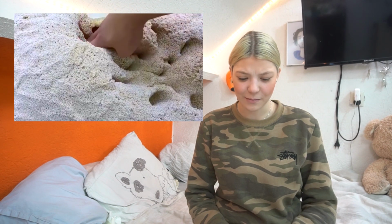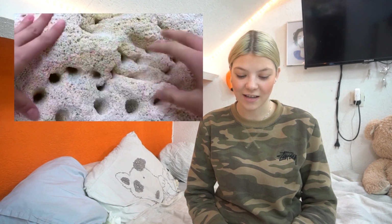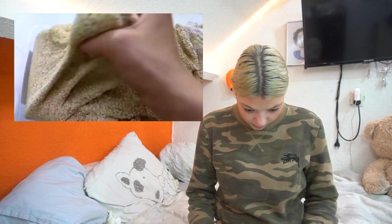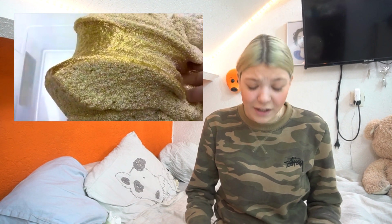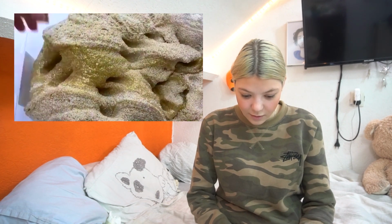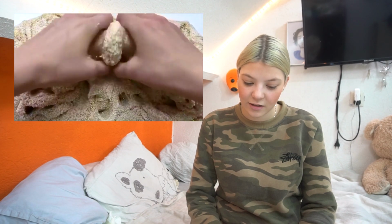Is this even slime? It looks weird. At first, I really thought it was sand. It looked like sand. That sound. Oh my god. Oh, there's gold on the bottom. It's pretty as well. Okay, this is really, really satisfying. I'm not gonna lie.